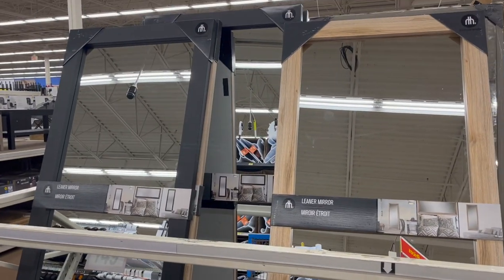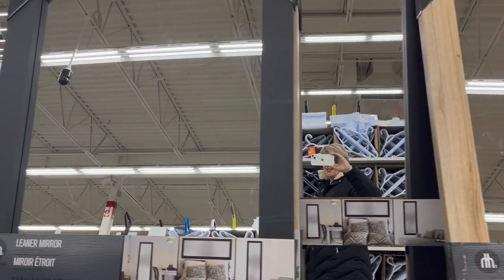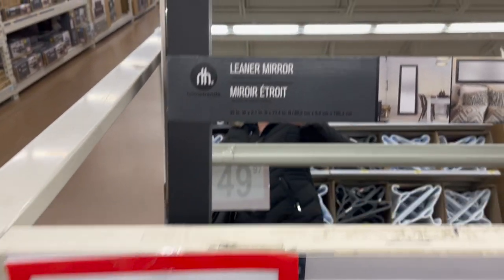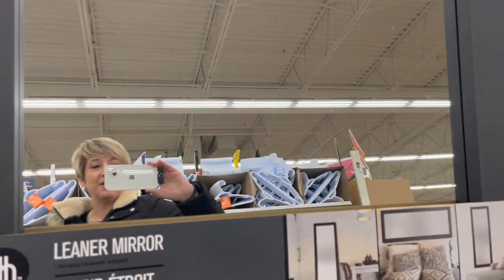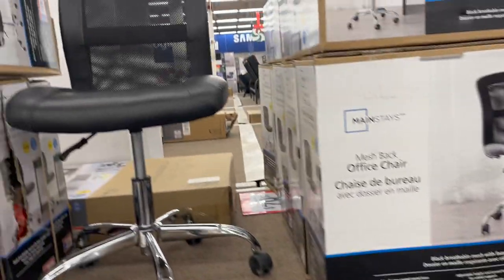Hey, if somebody's looking to do some home decorating, look at this beautiful, ooh, a leaner mirror, so you appear skinnier in this. Stop it. Ooh, I kind of want to get this. It's $149. That's hilarious. Or does it just mean it's thin? I don't know. But if you appear skinnier, sign me up. This mesh black office chair is $77.97.